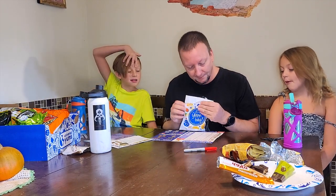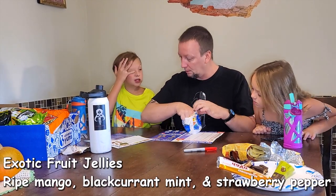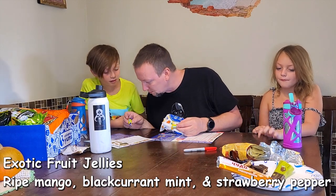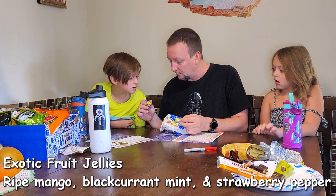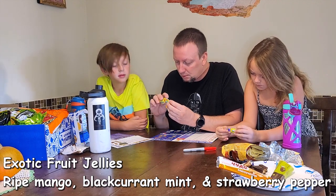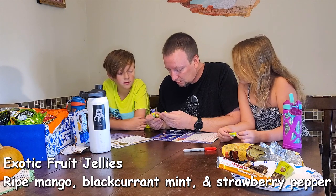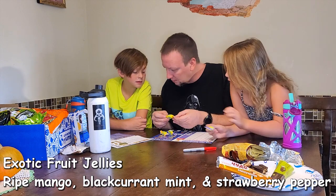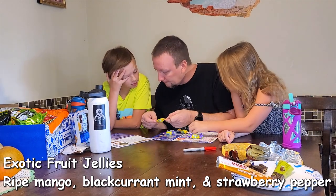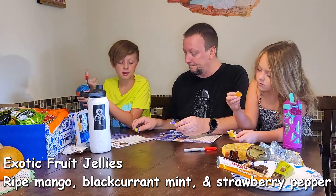And then we go to the little candies. Exotic fruit jellies. That one looks so good. Oh, yeah. Oh, there's a ginormous one. These are exotic fruit jellies, ripe mango, black currant, mint, and strawberry pepper. I got the mint. You can get a strawberry one. What? Right, mango. It looks like mango too. That smells good.